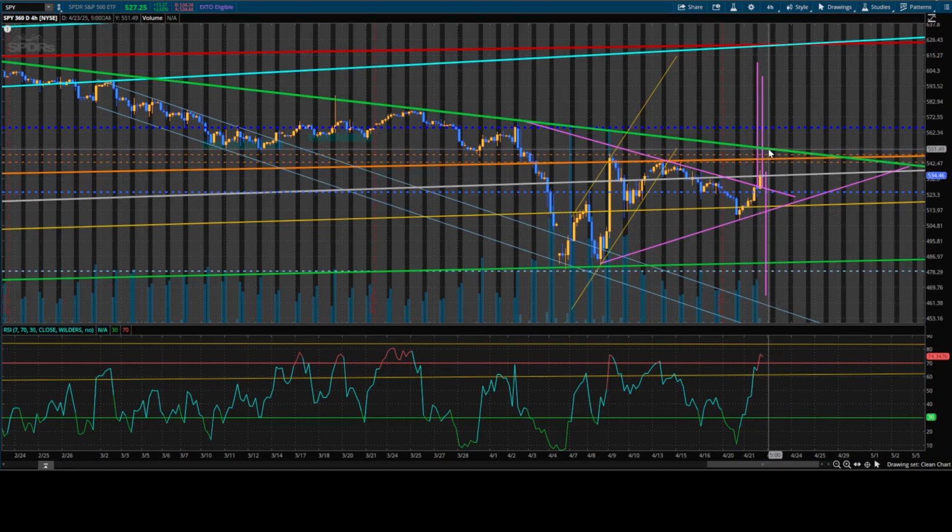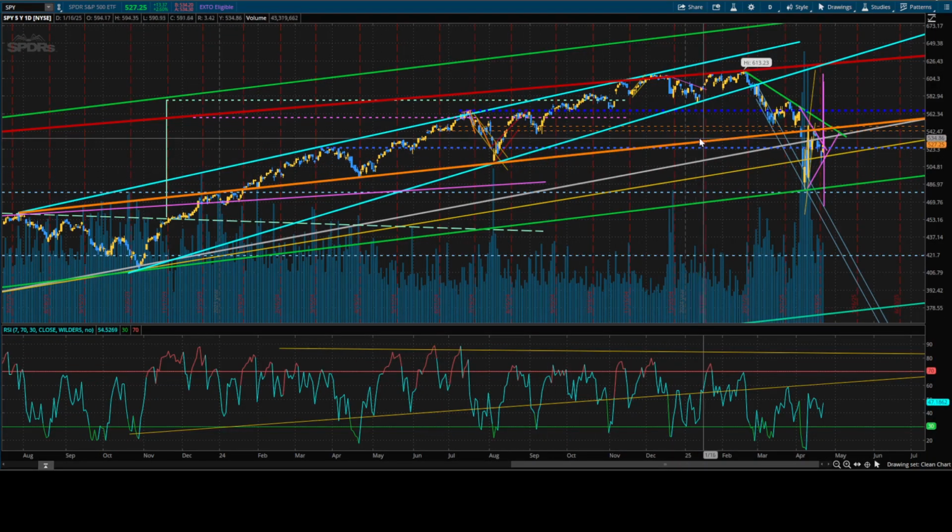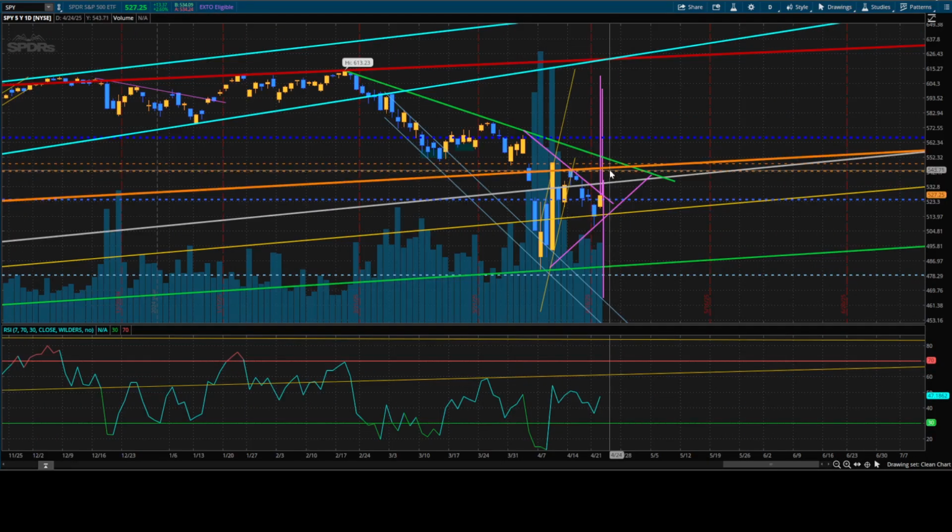And the green resistance line will be around 552 tomorrow. And it's worth noting this orange trend line here that goes all the way back to July of 2023. We'll have to get above that as well. And that will be somewhere around 545 tomorrow.